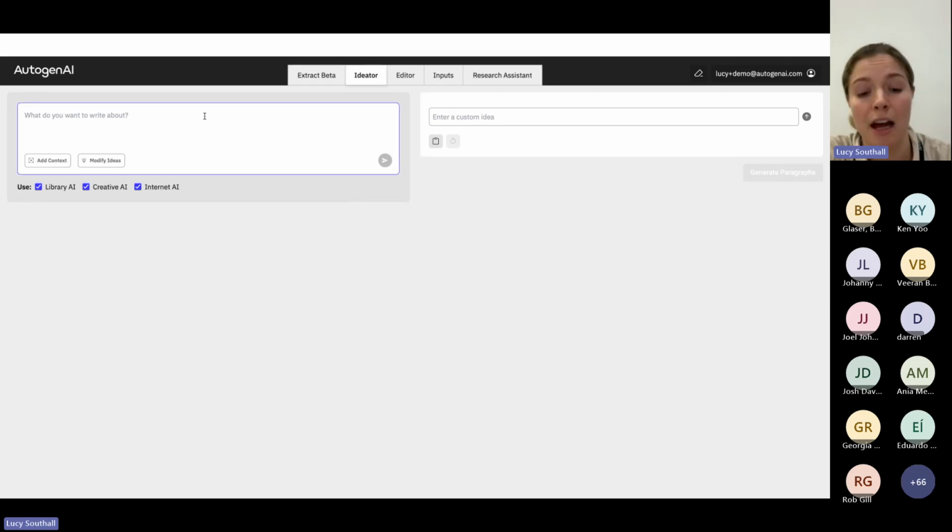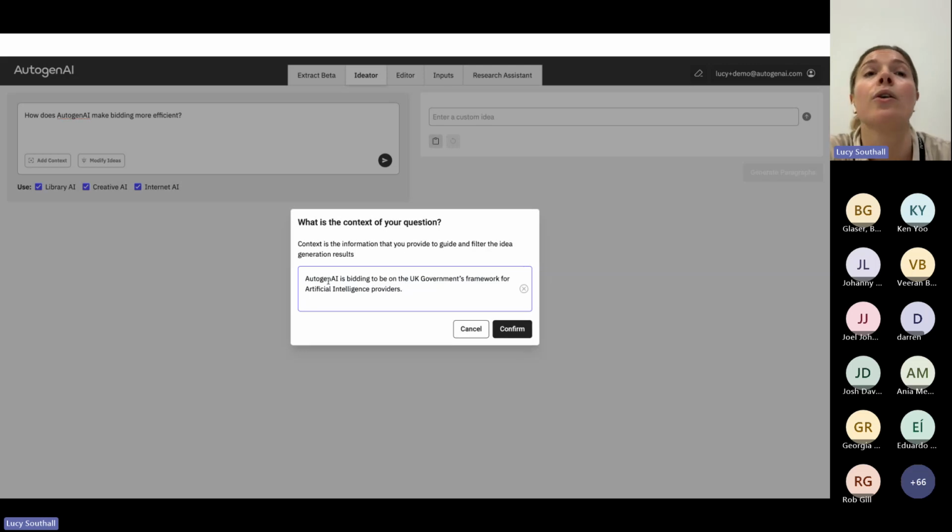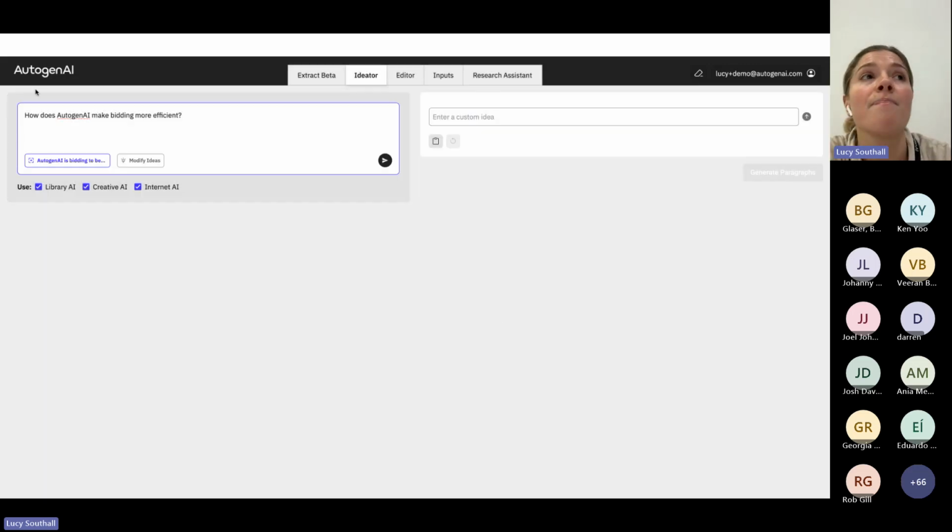So let me just type in or paste a little question here. How does AutogenAI make bidding more efficient? I've gone for a how type question. And if I want to, I can add context too. I can start talking about what the document is, what I'm trying to get out of it, and maybe some information about the location. So I've prepped one already. AutogenAI is bidding to be on the UK government's framework for artificial intelligence providers. I'll click confirm, and that will begin to funnel my ideas.